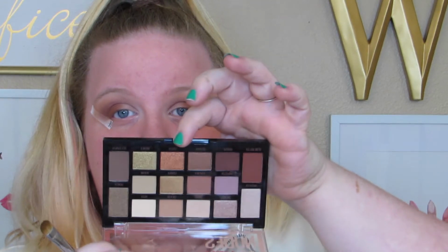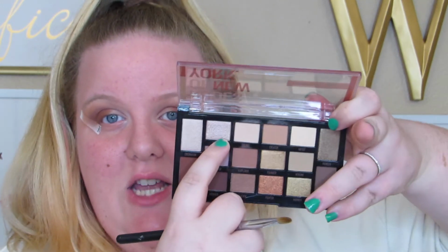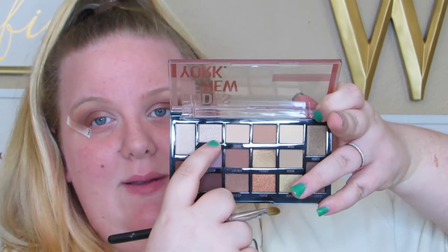Okay, so now I want to go ahead and add some shimmer. I'm trying to figure out which shimmer I want to add, because typically I would love to go in with this copper tone right here, but I think I want to try to stick with the cool tone family. With that being said, I think I want to go in with the shade Dreamer right here, which is almost like a cool tone pinkish with a purple iridescence and some white. It's a really cool color. So I think I'm gonna go in with that.